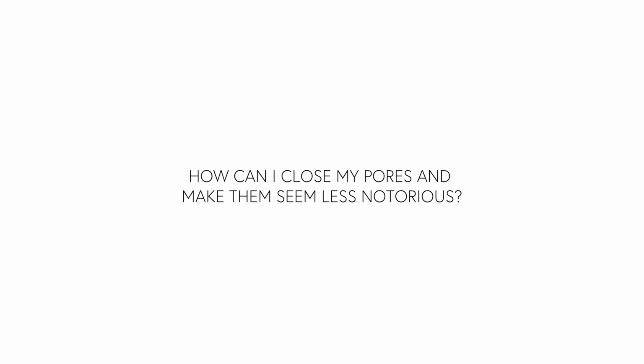I would propose the cleanser, maybe the anti-pollution drops as a hyaluronic serum with screen protection, and a face cream, and twice a week, either a facial scrub or an enzyme cleanser. How can I close my pores and make them seem less noticeable? It's always the same: cleansing, exfoliating, hydrating, moisturizing, using ingredients which actually help with excess sebum production.